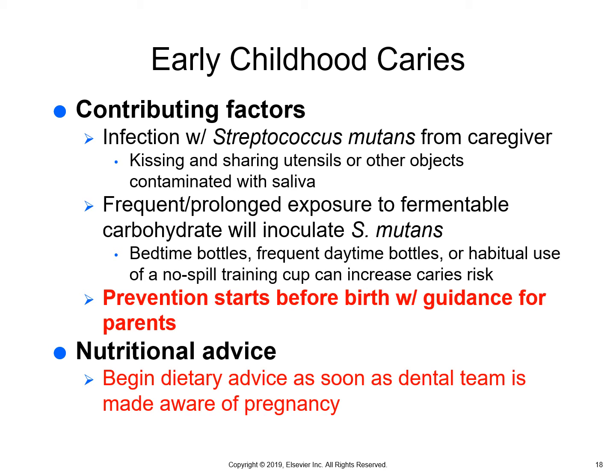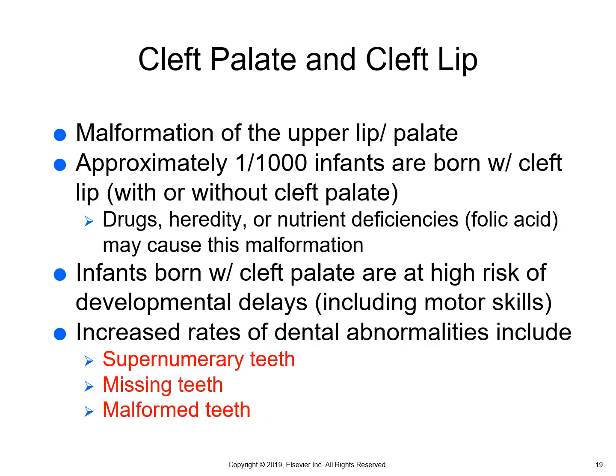Frequent or prolonged exposure to fermentable carbohydrates will inoculate those S. mutans. They're going to feed on those carbohydrates. That is why those bedtime bottles or frequent daytime bottles, habitual use of no-spill training cups filled with juices, sodas, things like that can increase that risk. Prevention starts before birth with guidance for the parent so that parents know what can lead to that, what can cause that, and what to avoid. Begin this dietary advice as soon as your dental team is made aware of the pregnancy.